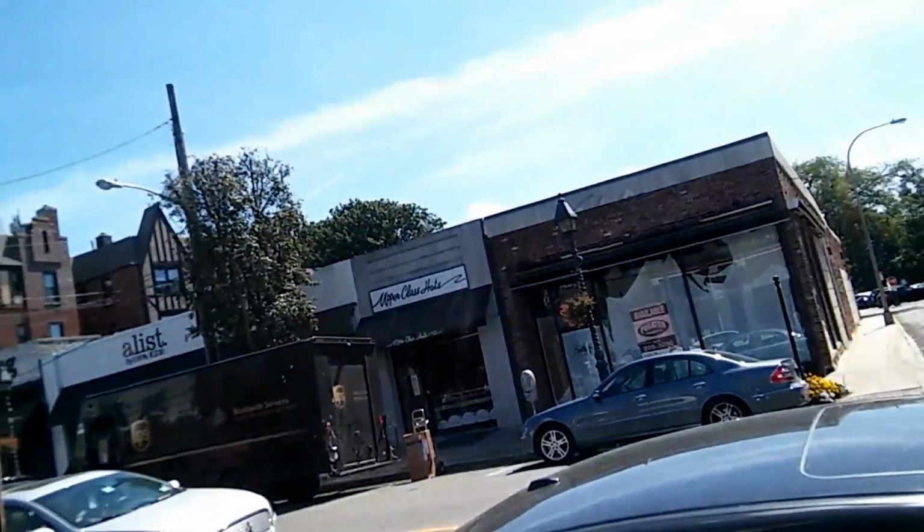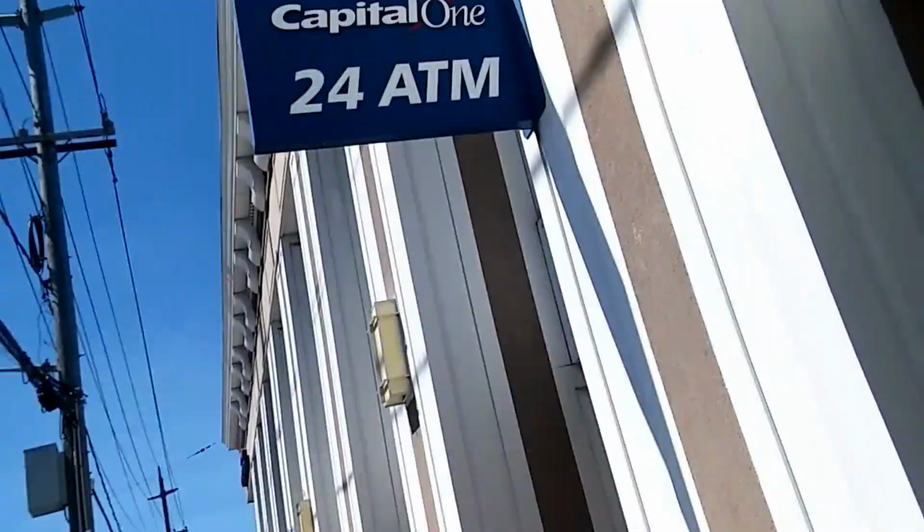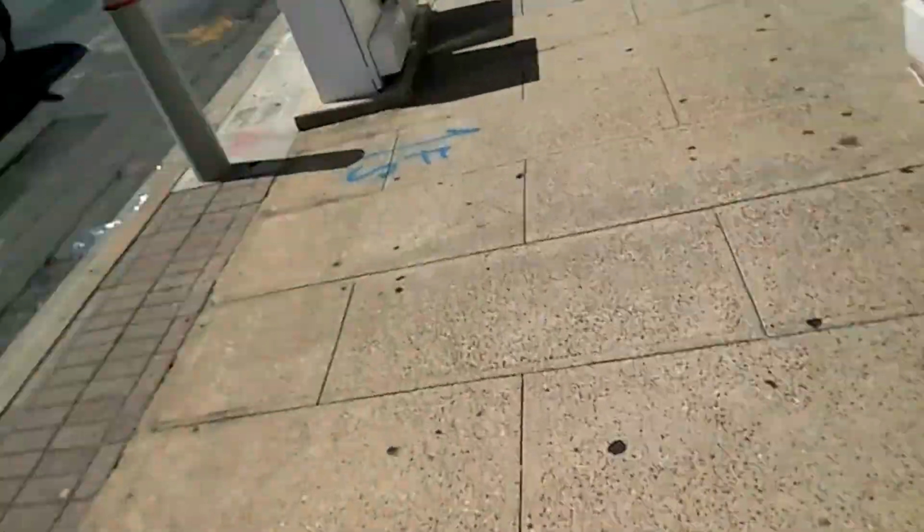I'm trying to see if we're near Washington Avenue, because if we are... What type of horn was that? Oh, nuts. Upper class hats. Yeah, and then there's another municipal parking lot. And the David Desso, I don't know what that is. But here's another bank, Capital One's right here. Emporio. Better hurry up, we're gonna miss this light. Man, the lights here are so fast. Don't give enough warning. See, in New York City, they tell you when it's starting to go down.